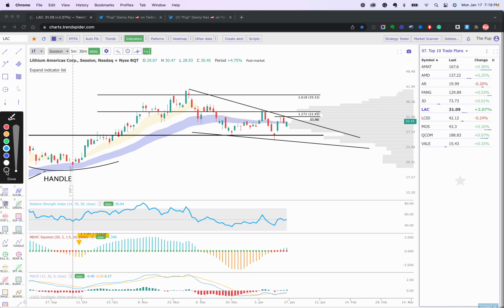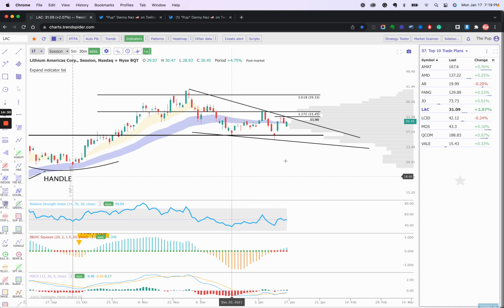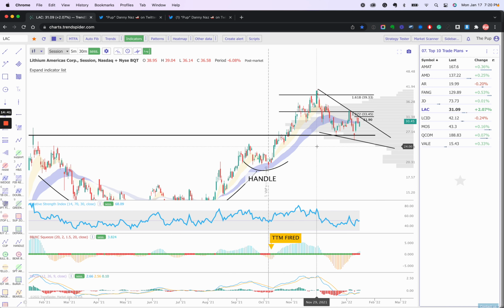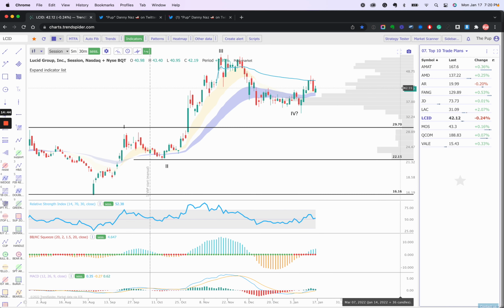A couple of things to note. We do have a lot of room here on RSI to move, right? And we also are setting up with a 6-dot squeeze here and a MACD crossover. So going to keep a close eye on LAC this week. If it doesn't make a move this week, it's certainly going to go back on my radar next week if we can hold over 26.73.